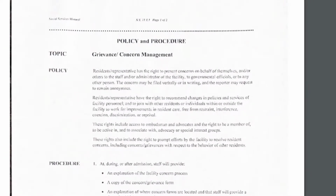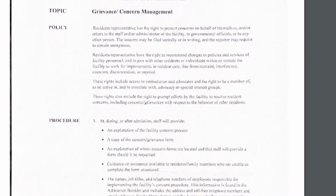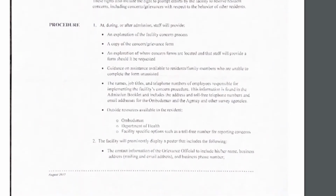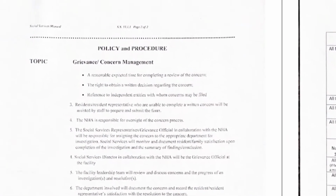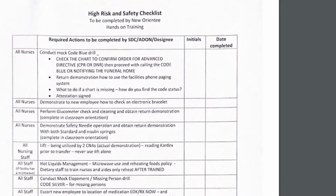Behind that page is the policy and procedure for grievance and concern management. This goes over our policy with how we treat concerns and grievances and what the responsibilities are for the different departments to follow up with the grievances and concerns. The next one that you'll see is the high risk and safety checklist. I want you to put that with the signed information, and I will take care of that later.